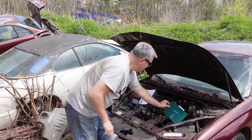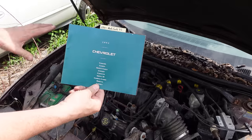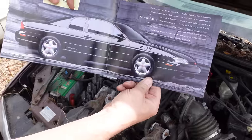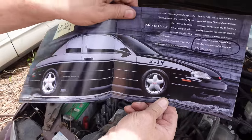That said, here is 1995, the first year for the fifth generation Monte Carlo, the first one with front-wheel drive. Again, we're looking at a Gen 6 here, this 2001, but this is 1995. And in here we can see the Monte Carlo Z34. Now, the SS nomenclature was not used in the fifth gen, but what these things had was something a little more exotic.